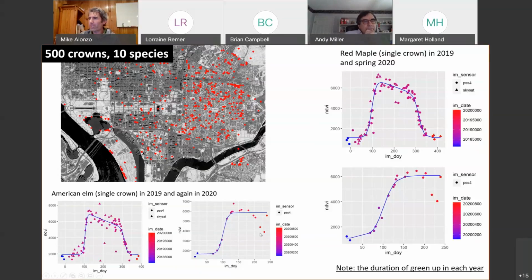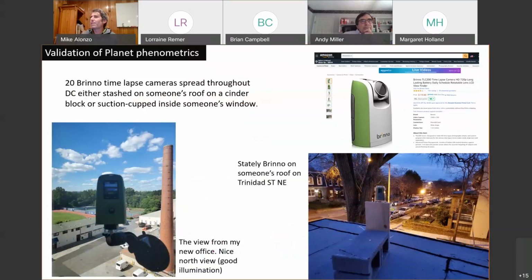Same general idea from an American elm. And so multiply this by 500 and you've got our basic working data set. So those profiles look pretty good, but we need to get some validation, some on the ground validation here. And this is where the real work comes in.